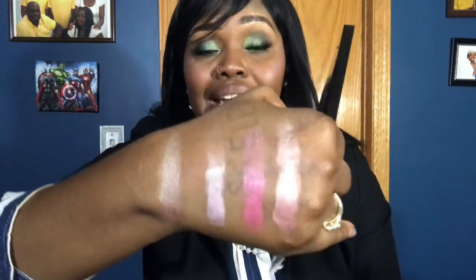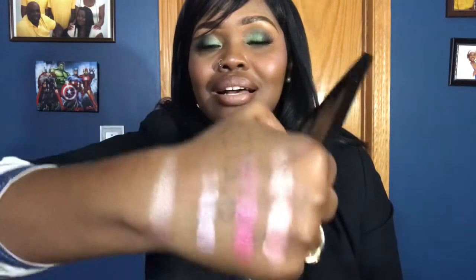Okay. These look like highlighters. So you're telling me I need to have the same palettes? This one, and this one. That's what they are on my hand, and they look just like highlighters. All you would have to do is just blend these babies out, and they're highlighters. It's just like, I really don't know the point of why we are investing money into blush and highlighters.